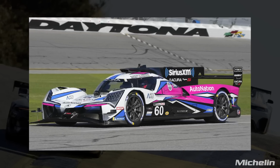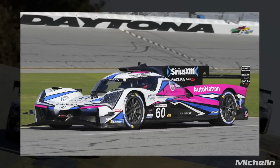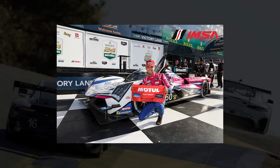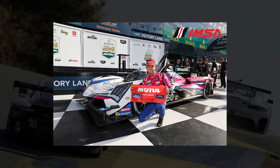The 2023 Roar Before the 24 saw the first qualifying session for the GTP class and the new LMDH cars. In that session, Tom Blomqvist in his number 60 Meyer Shank Racing Acura put that car on pole ahead of the number 7 Porsche Penske Motorsport Porsche 963 of Felipe Nasr by just 0.08 of a second.